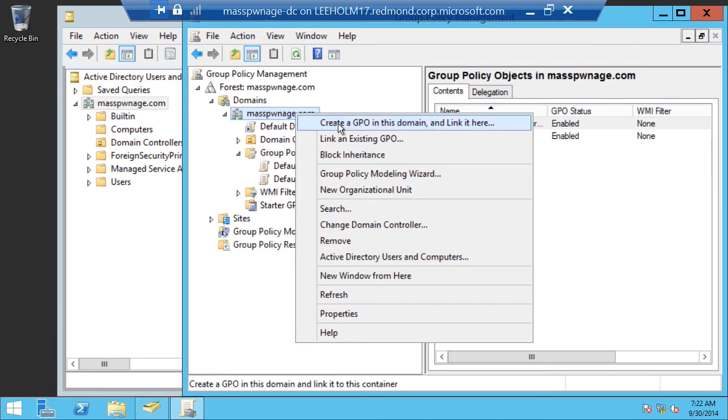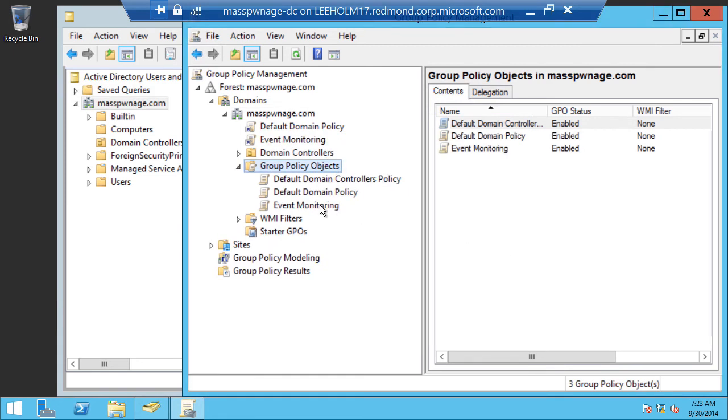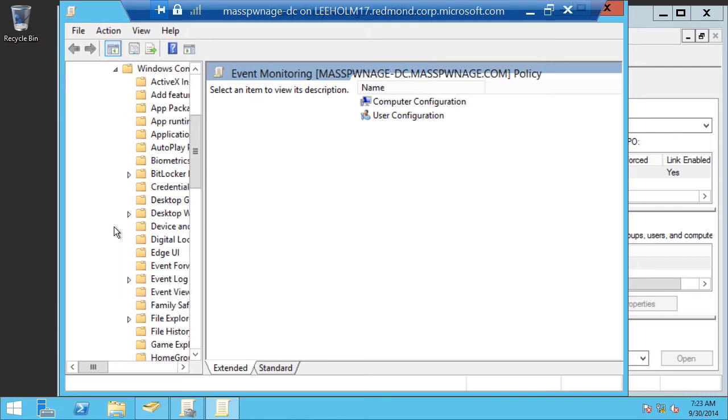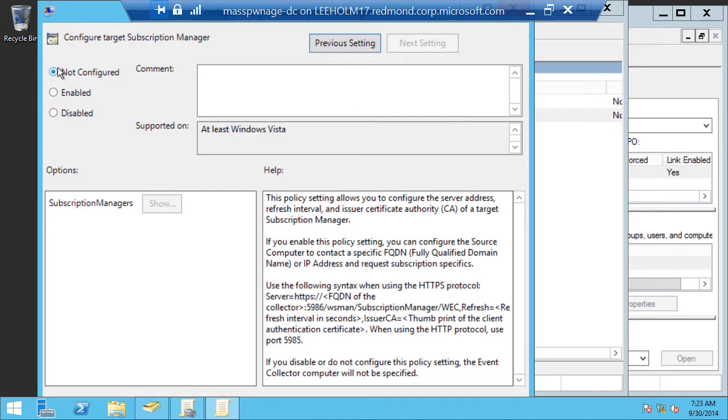So what we're going to do here is create a domain GPO and link it. We're going to call this event monitoring. Now, the two primary places that these go, so this is the policy that we're going to be pushing down to all of the clients. The first one is the event forwarding policy, and it's configure the target subscription manager. We're going to enable it, and the subscription manager is who a client is going to connect to find out what events should get pushed.